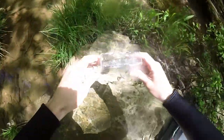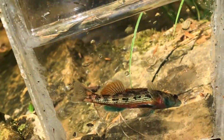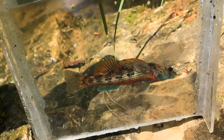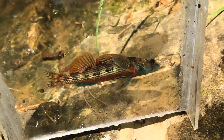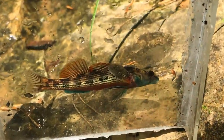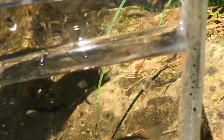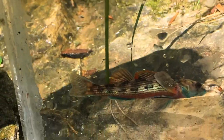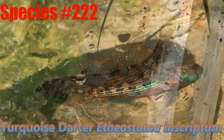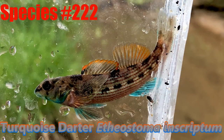Okay, photo time. Alright, well there's our gorgeous little turquoise darter. It's in the subgenus Etheostoma of the genus Etheostoma. So it's very closely related to greenside darters and Swannanoa darters. But my goodness, that thing isn't really flexing its anal fin right now. Let's see if we can make it do that. But you can see there's a lot of turquoise on there. Just not showing it at the moment.